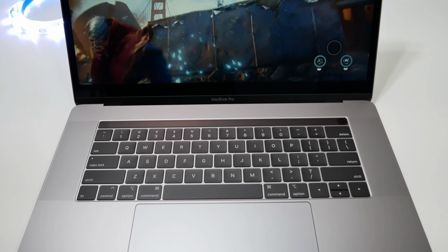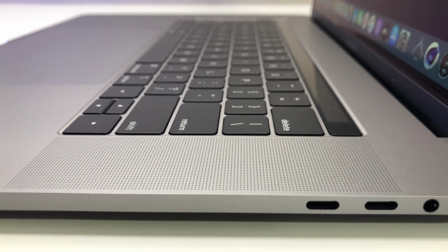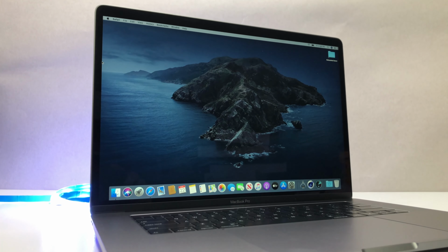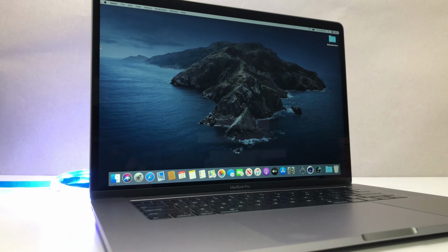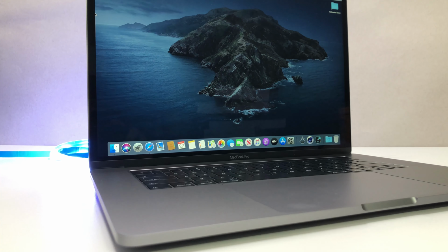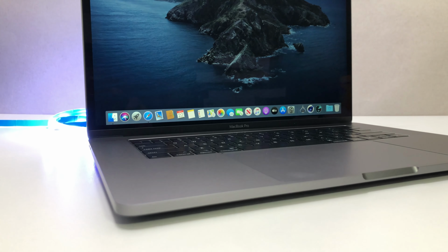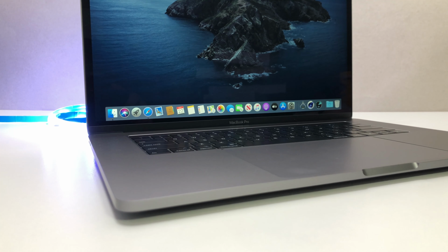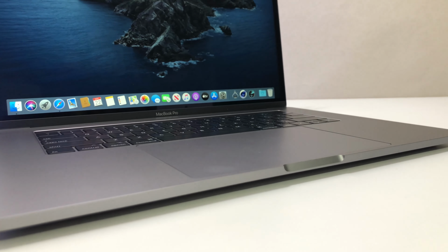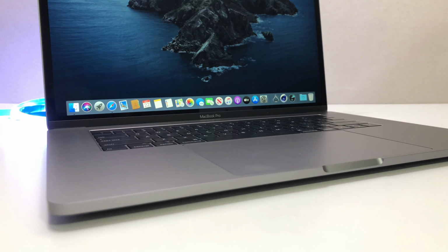Overall, the 2019 MacBook Pro 15 has addressed most of the problems from last year's model. The changes to the keyboard, cooling, and performance are all positive, but there's still room for more improvement. The price of the entry level is high at $2,400, and the Core i9 will set you back an extra $300. As it stands, this is one of the most powerful laptops you can buy that is also sleek and designed extremely well. Let me know what you guys think of the 2019 MacBook Pro 15 in the comments below.